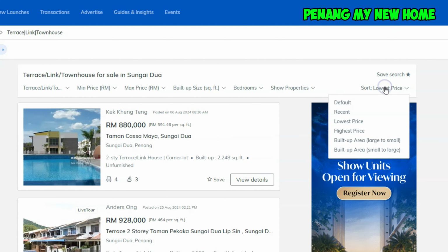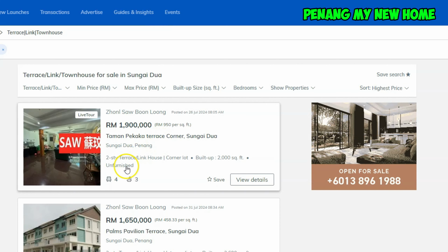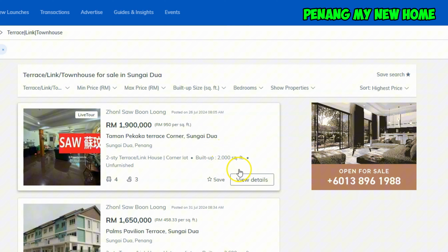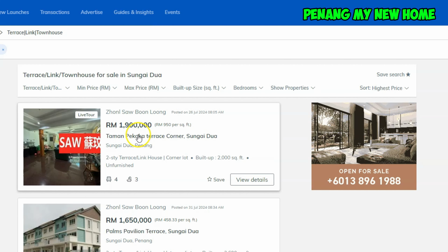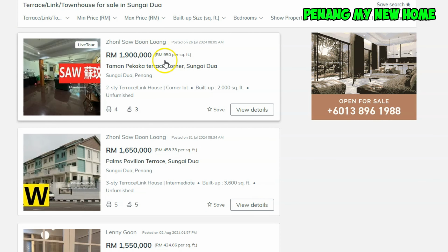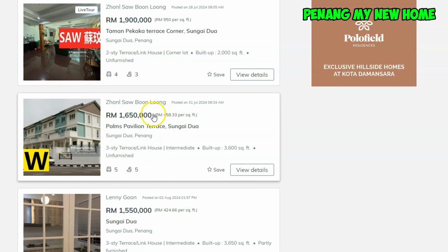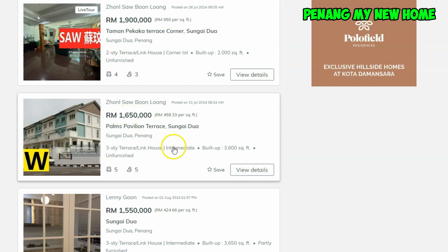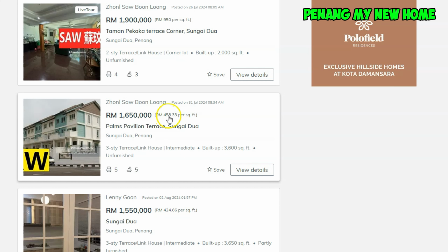So this we are sorting from the lowest price. If I sort it from the highest price, Taman Perkaka corner terrace 2-story is asking for 1.9 million ringgit, 2,000 square feet also. So this is almost double the price just because it's a terrace corner unit, and the price per square foot is 950 per square foot. Palms Pavilion Terrace, this might be newer than this, and the price, however, is lower, 1.65 million, 3,600 square feet. And the price per square foot is 458 ringgit 33 cents.